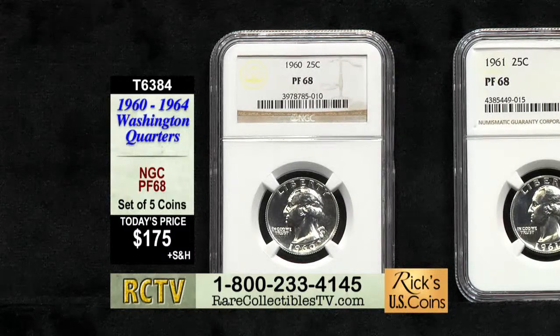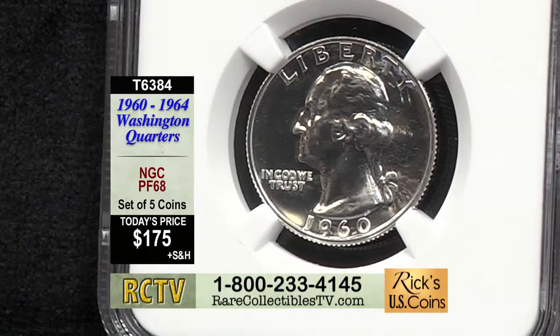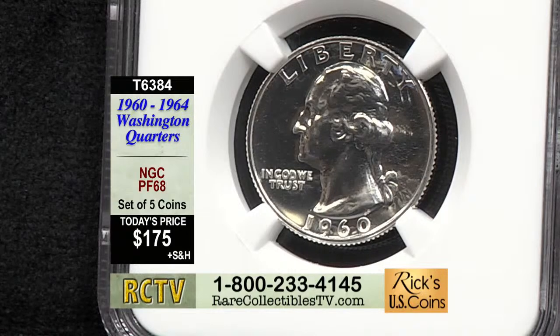Okay, I cannot offer it separately because when we get to these earlier dates, I have a really limited quantity of some of these early dates you see here in proof 68 condition, because of all the issues associated with the minting of these coins. So you get the fifth coin, this is 1960, it's only $35 additional, that's $175 for the five coin set.